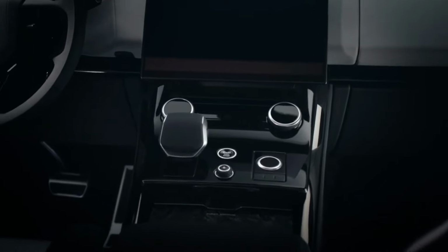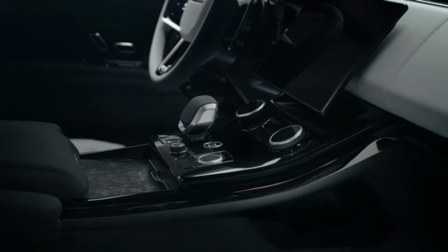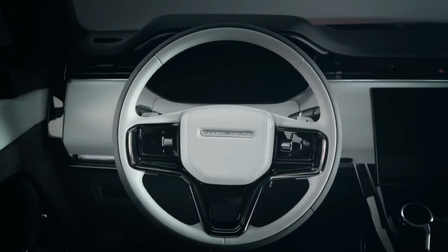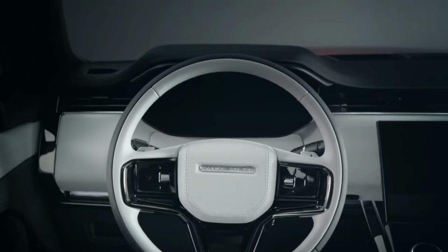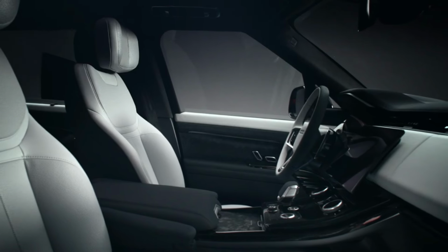The Range Rover Sport offers a brilliant driving position. There's a logical relationship between the placement of the wheel and pedals and a very wide range of adjustment for the steering wheel and the front seats, which can be heated, ventilated, and massaging, depending on the specs.